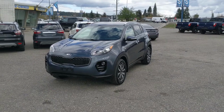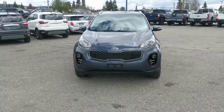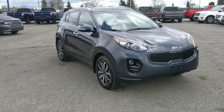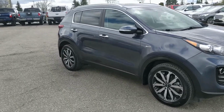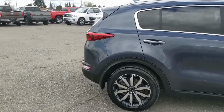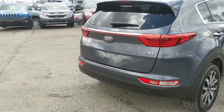Hello, this is Eric at the Prince George Ford Pre-Owned Supercentre, and we're taking a look at the 2019 Kia Sportage in an EX trim and powered by a 2.4-liter engine, providing you with excellent fuel efficiency for getting around. And with all-wheel drive capabilities, you're going to be able to get around pretty well in the changing weather conditions. Also freshly detailed, so it's looking nice and clean, but let's take a look inside.